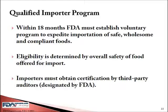In this case, importers have to apply to participate in the program. Eligibility is determined by two bases. One is the overall safety of the food. This is sort of an inherent safety evaluation or risk. And then the second is the foreign facility. Has the foreign facility obtained a certification by a third-party auditor verifying that the facility is in compliance with relevant guidelines?